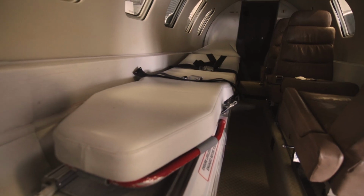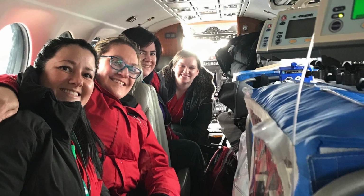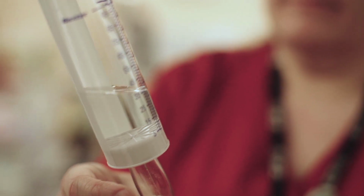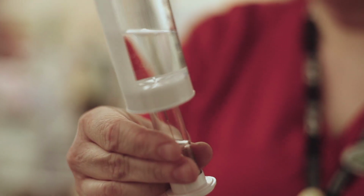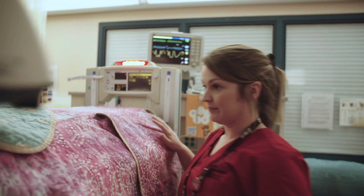Me and usually the nurse will just sit down, we'll chat about what's going on, all of the information that we've gotten, and basically just make up a plan of what we're going to do when we get there. So usually when we do arrive, we're met by a lot of people. Everyone's just relieved that we're there.